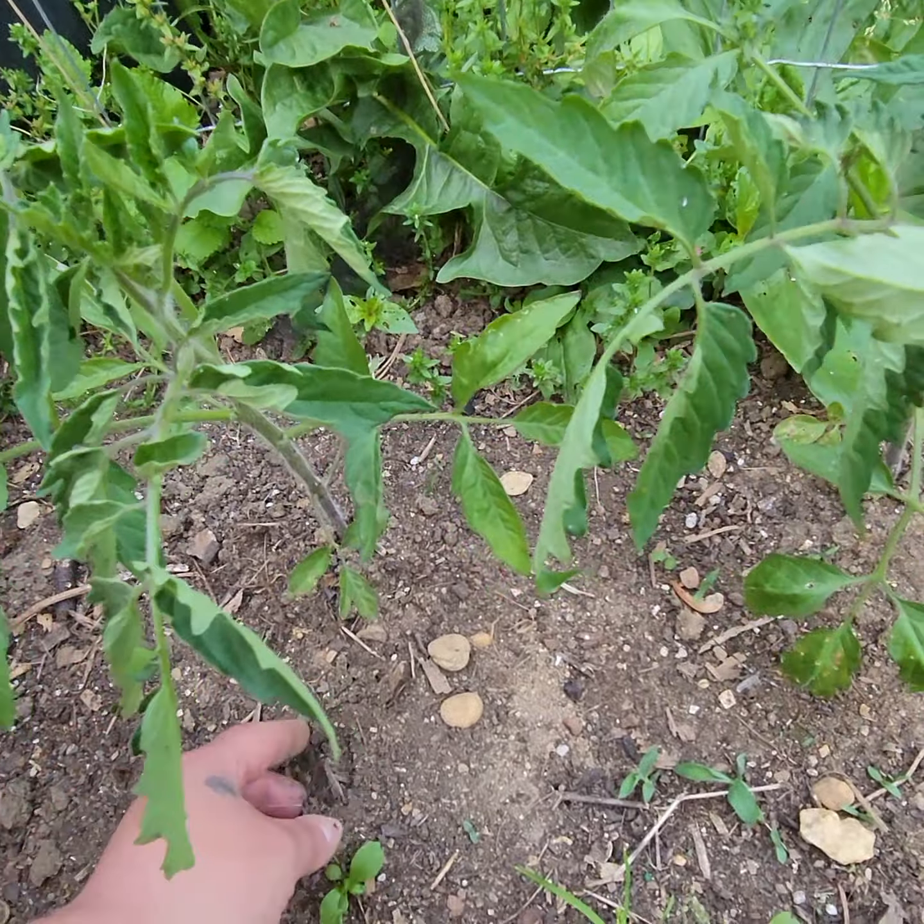I had 3. One of them had gotten eaten, I'm assuming. There's definitely been some critter activity back here, which I'm not thrilled with, but what are you going to do? My carrots look great.